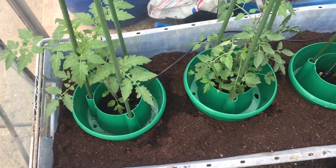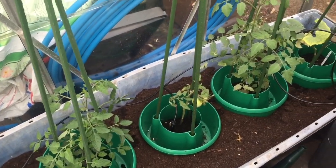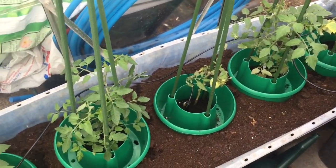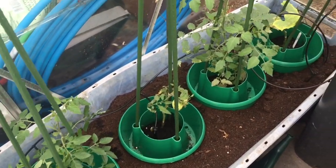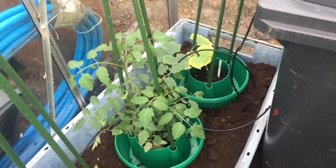Into the greenhouse. Finally got the tomatoes in. So they're growing four different tomato varieties and a cucumber, Marketmore cucumber in the corner.